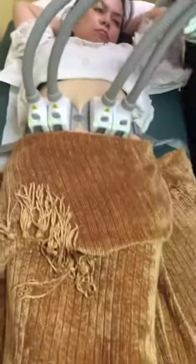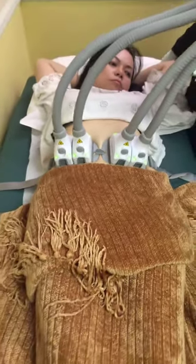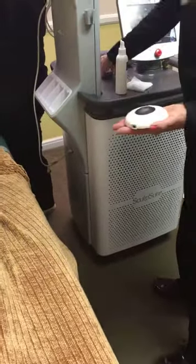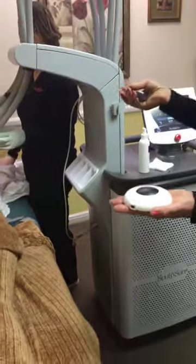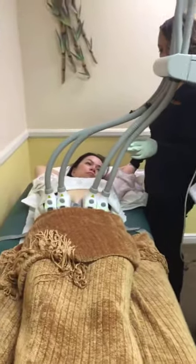Sometimes if we had to leave the patient, although we never do here at Randall Wellness, we give the patient this button, and if they hear any of those beeps or blinks, they push this button, which sets this beeper off, which we would take with us and we would know. But since we're right here, we don't need that device.